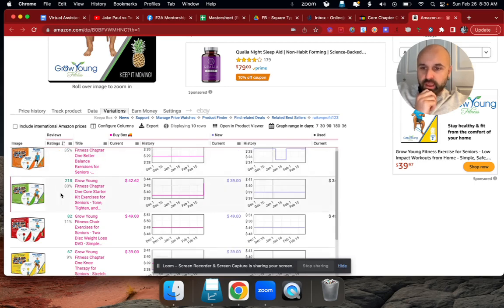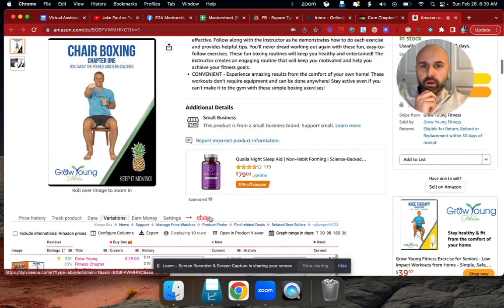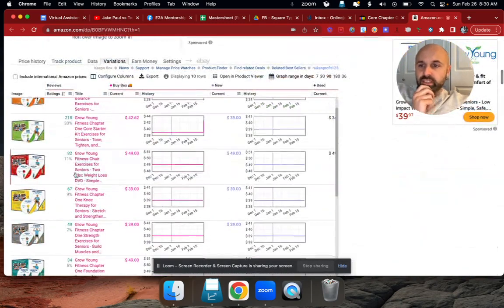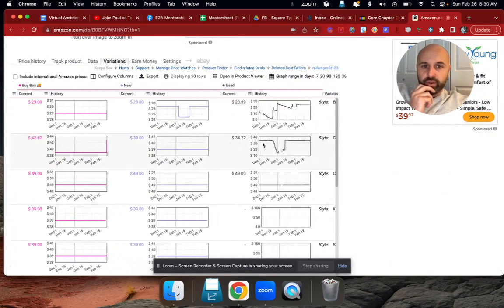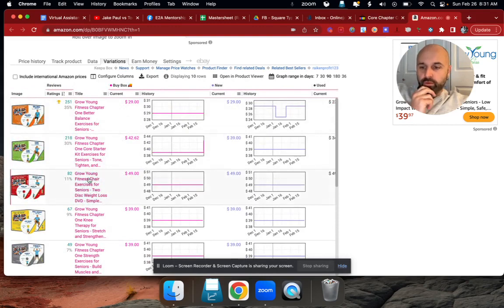the ratings. And this one right here, I believe this is the one that we were going after, right? Was it Core? Yeah, that was Core. It looks like that's the second most popular one. You can see the average price, you can see the history, you can see the price movement, the stock movement as well if you go into the offers tab.